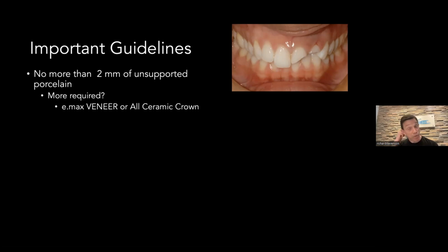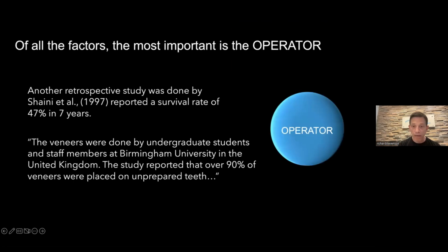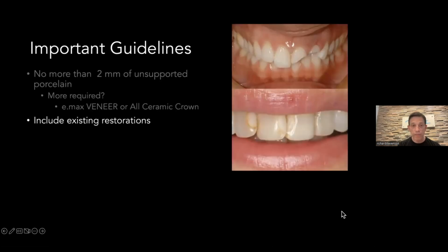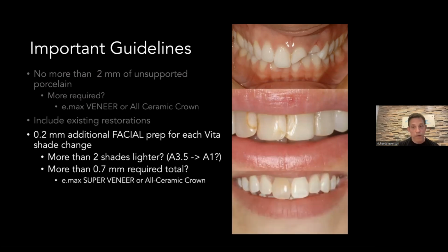If you need to have more than that in a fracture case like this, which is going to be very challenging to do, you're probably going to end up doing buildups and things like that. You definitely want to go with Emax or go to an all ceramic crown. With the Emax, they're going to be able to cut back and layer. You need to include existing restorations. So if existing restorations are wrapping onto the facial and onto the lingual, you need to go past those margins, particularly when they're large. When they're small, you can sometimes avoid that.